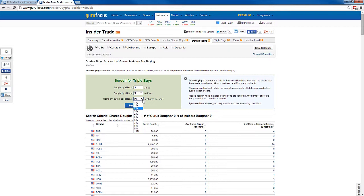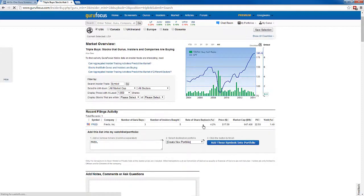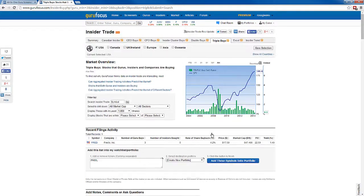And you can also filter by the company buyback rate. And so what that does is allow you to pull a list of stocks being bought across the board by insiders, by gurus, and by the company itself. That's what a triple buy is, right? Double buy is just two of those three.